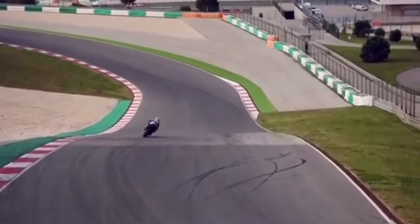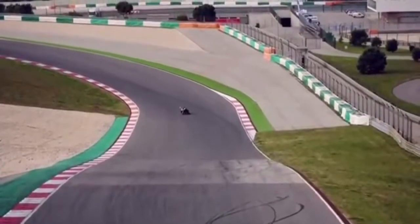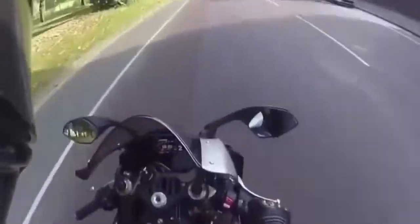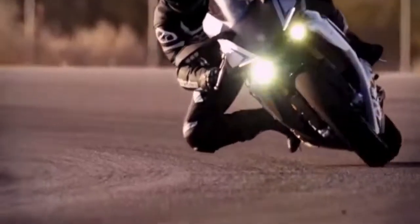The Yamaha R1M is going to run you $22,999, giving it a much less favorable $116 per horsepower ratio. Is the Kawi the better bike? Wait till the end and we'll find out.